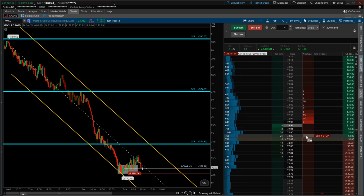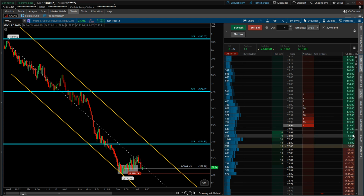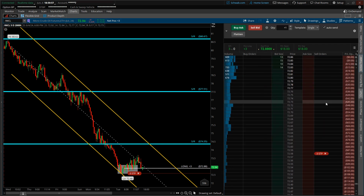So now each tick up or down goes up in increments of $3. So it's essentially $1 per tick, but because I'm long three futures, the multiplier is 3. So that's why for every penny move up or down is a profit or loss of $3. And what I did was I moved my stop order just a bit lower. It's now sitting at $90. So I'm risking $90 or $30 per tick, per futures.